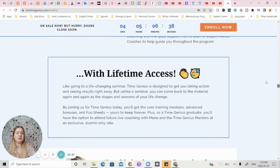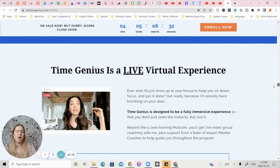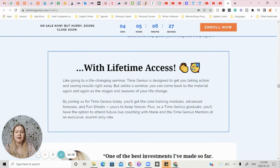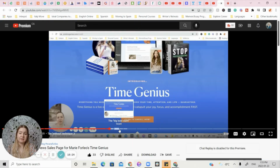The original sales page did try to explain the fact that this is a live virtual experience. They used the term live online experience a lot, and I've noticed in a couple of places that it didn't say virtual before. They've added that. But the original one had three points instead of this box with lifetime access. So one of the things that the original one said, I'm not sure if I can bring it up right now, is that you only had 365 days access.